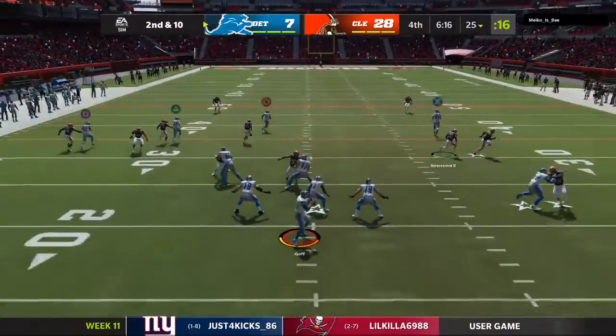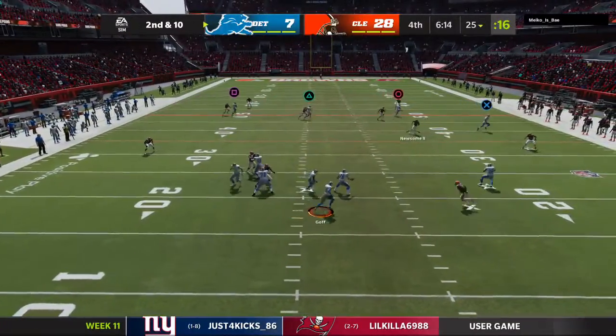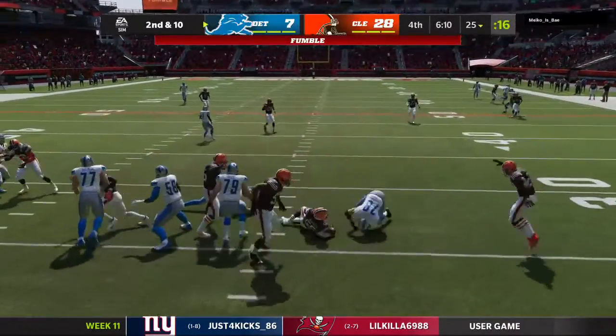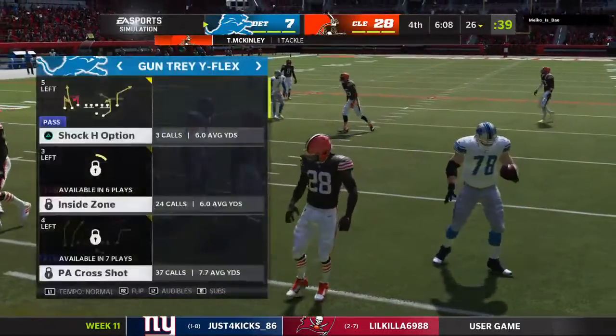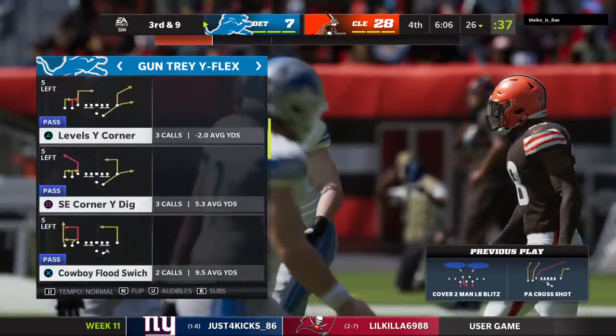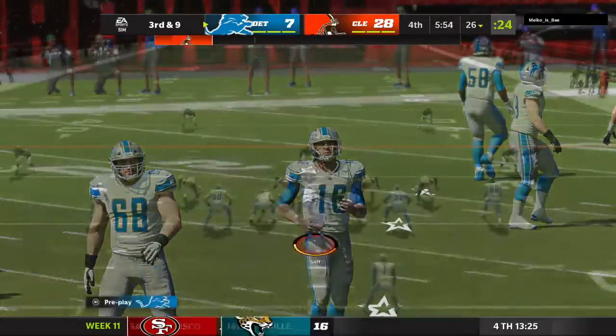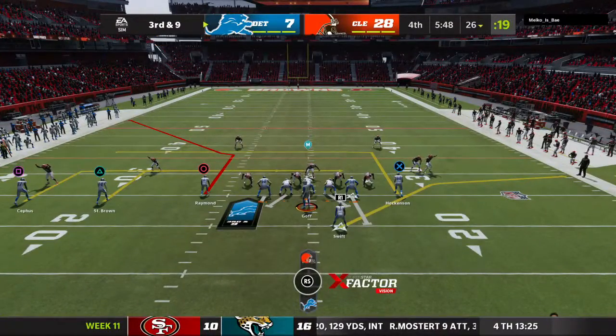Off play action. Here's Goff. Now a loose football. The ball comes out. And a little bit of good fortune there. He wasn't able to get it back, but he did have a teammate on the spot able to retain possession for them. So possession still theirs, but now they face a 3rd down.